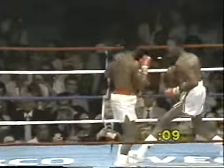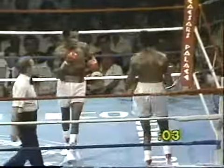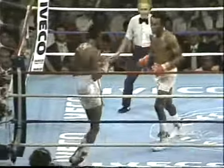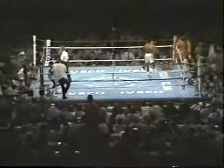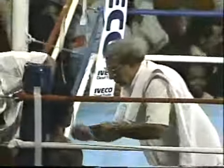So Thomas Hearns, using his boxing ability effectively here in the 9th round as we see it, has handily won this 9th. That's the end of 9, scheduled for 15. Kind of a strange round by Sugar Ray Leonard. Angelo Dundee jumps in quickly to talk to his man.